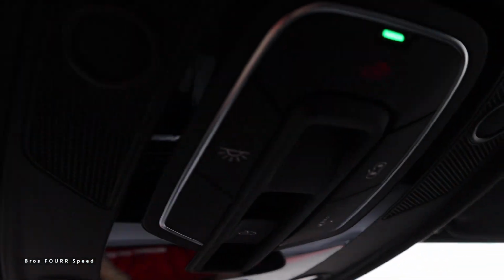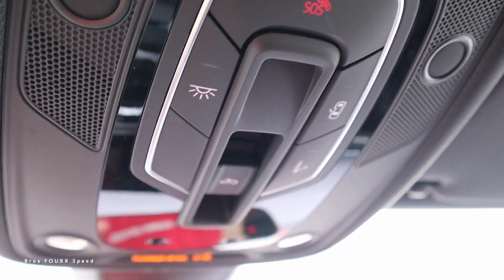Now this does have a sunroof with the power adjusting sunshade and that other control there for the sunroof. And as far as visibility goes from the driver's seat, it is very open feeling. So you really don't have any blind spots in this smaller size sports car. Up top, there's also the dome lights, which are touch sensitive too.